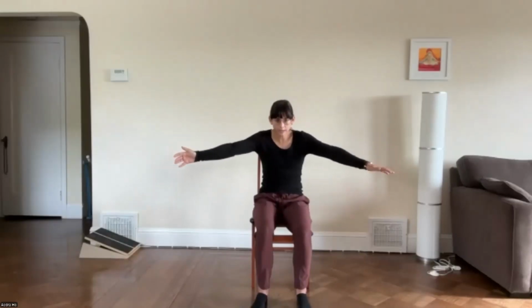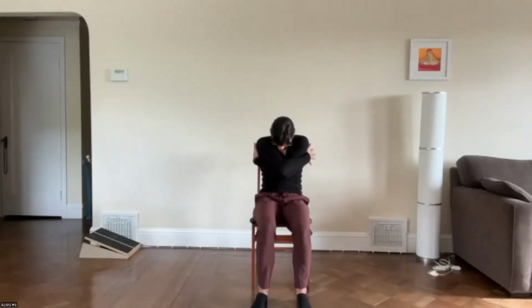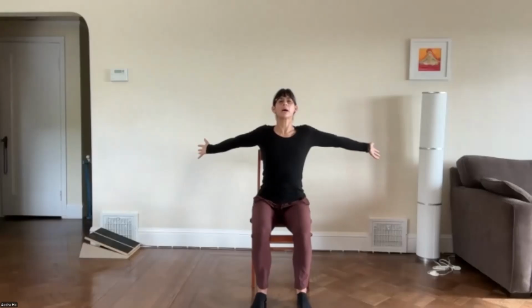And then exhale, round your back, tuck your tail between the legs, drop your chin, round your back, give yourself a hug. So we're stretching the back body here. And then inhale, opening up the arms, chest lifts, tail goes back. We're opening up the front of the body.